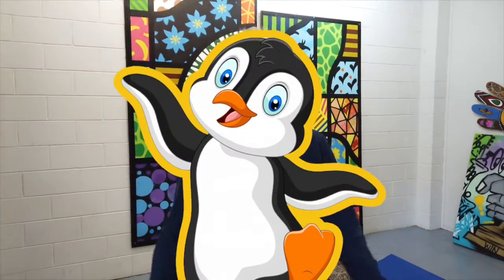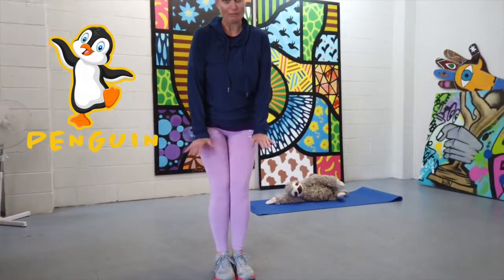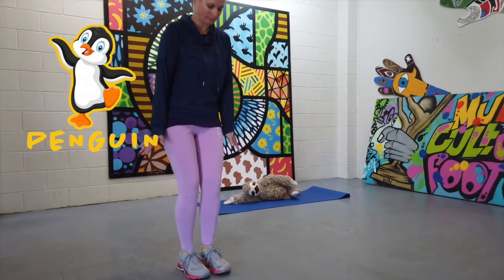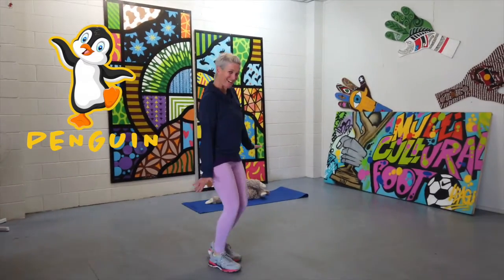So in Australia, we have lots of native penguins, and penguins are animals that swim in the ocean and they live where it's cold and they eat fish. But they don't have hands like us. They have wings. So they don't have feet and legs like us. They have just little web feet at the bottom, so they can't walk like us. Do you know how penguins walk? They waddle, so they put their hands to the side with straight arms, and they waddle from side to side.